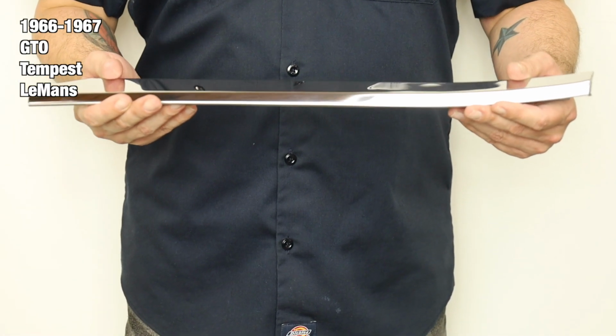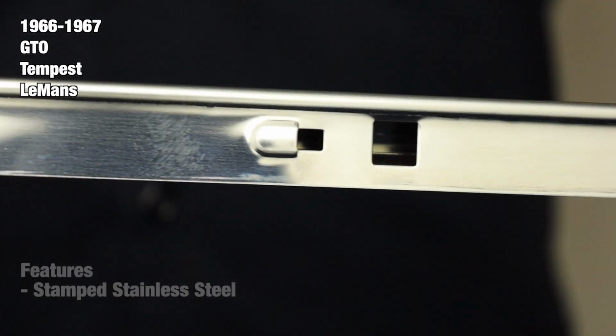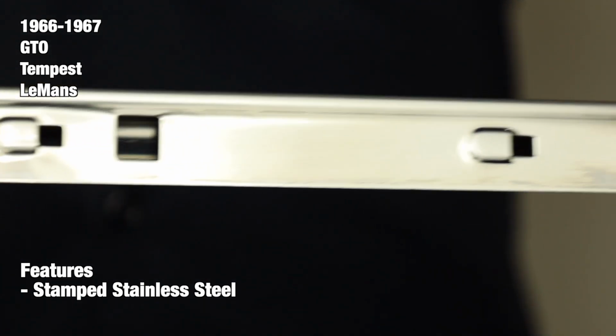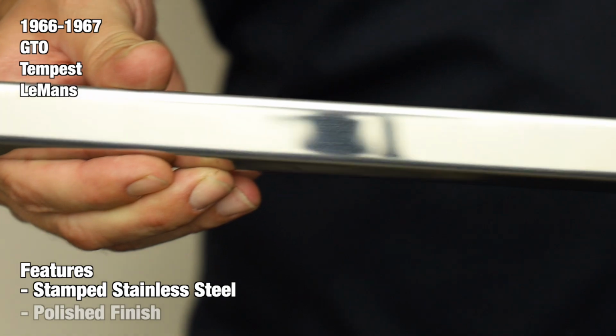Every upper door reveal molding is manufactured to OEM specifications for perfect fit and authenticity. They're made from stamped stainless steel out of case-hardened steel tooling for accurate fitment. At the end of the production, all moldings are finished with a beautiful polish for that mirror-like finish.